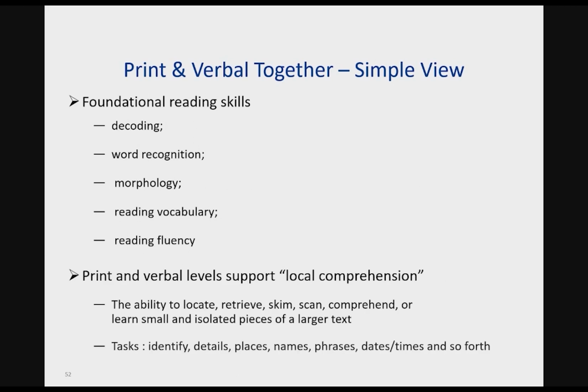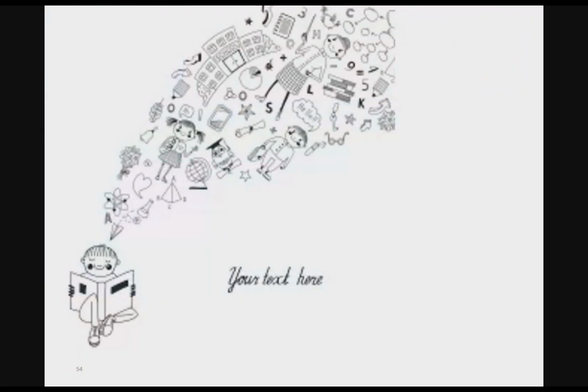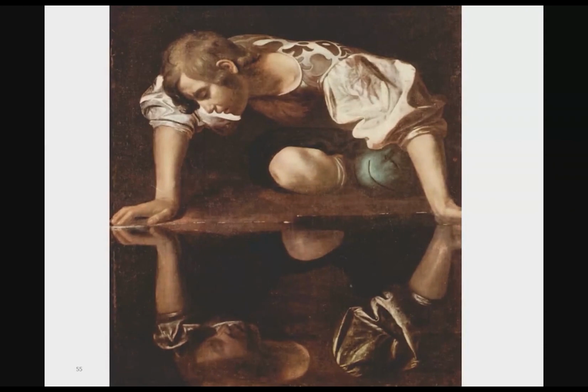So you put print and verbal together, you have at least local comprehension, you can do a variety of operations on a text, skim, scan, you can identify pieces of information. But you want to do more with text. You want to bring it off of the page and into your head. So I'm going to pause here. So what you want to do is you want to have a representation of that text in your memory.